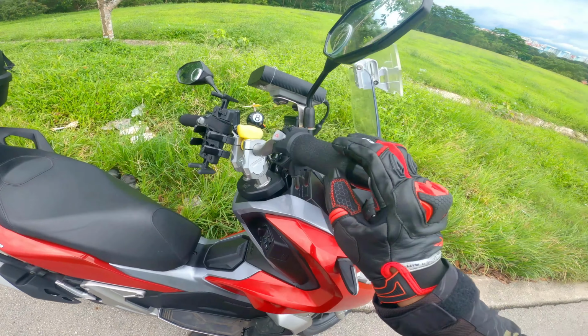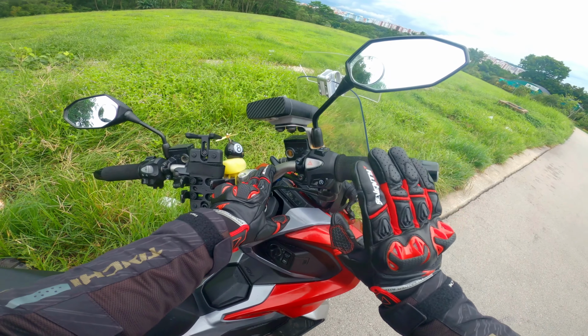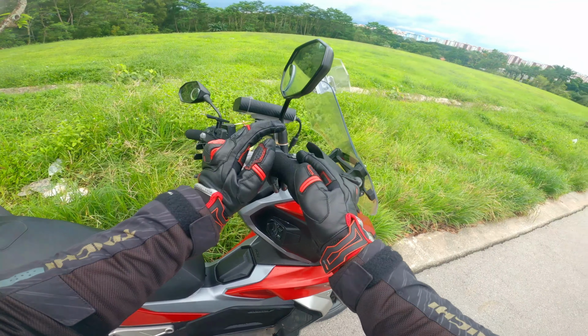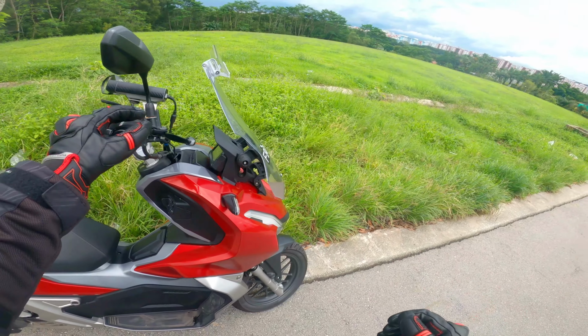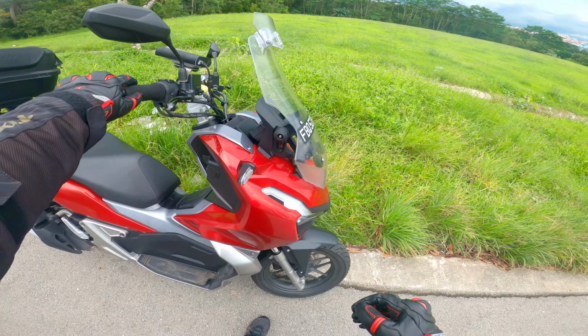And then the second thing I did is that I actually roll the bars towards the front, so it will be more straight, because normally the handlebars are sweeping backwards like that. So for my size, it's quite uncomfortable. That's why I did that change.